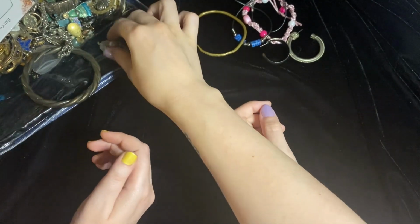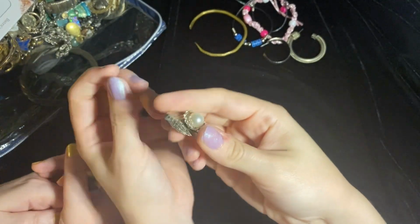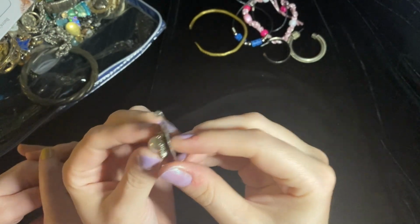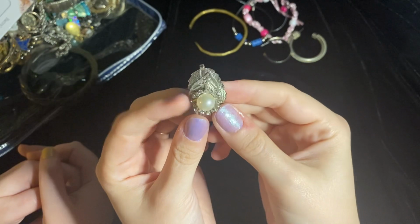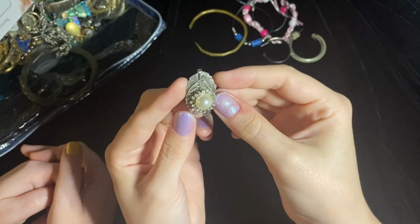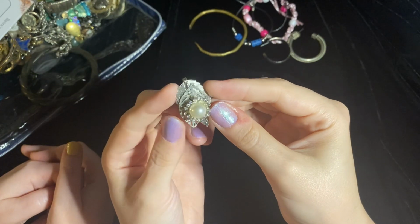Sorry, I'm just trying not to get distracted by the shiny. Go ahead. I don't know, I think this might be meant to be like a pendant. Yeah, but that's awfully small. It could also be an earring. Right. Yeah, you could really do whatever you want.